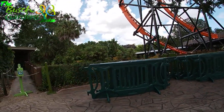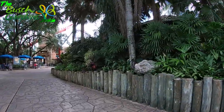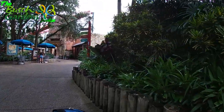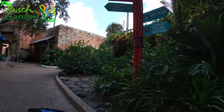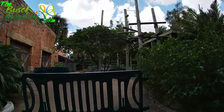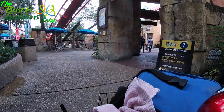Now there is a haunted house and they are actually working on it. It's back there somewhere. It was the Forgotten, I think it was called. It's gonna be another haunted house, and I believe it's called the Forgotten and it's back there. They do have a little fence up here. But yeah, you're gonna go through there into it. Not much to see about it because, well, we can't get back there.